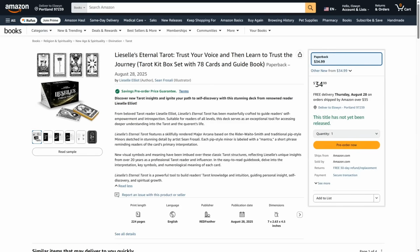Releasing on August 28th is Lae'zel's Eternal Tarot. Trust your voice and then learn to trust the journey. This deck will retail for $34.99 in the US and is published by Red Feather. The guidebook will be 224 pages. This deck features skillfully rendered major arcana based on the Rider-Waite-Smith and traditional pip-style minors. Each pip-style minor is labeled with a mantra, a short phrase reminding readers of the card's primary interpretation. New visual symbols and meaning have been imbued over the classic tarot structures, reflecting Lae'zel's unique insight from over 20 years as a professional tarot reader and influencer. In the easy-to-read guidebook, delve into the interpretation, key symbols, and numerological meaning of each card.